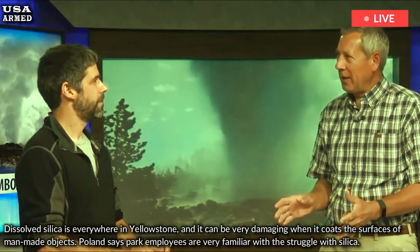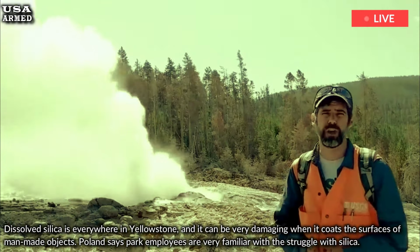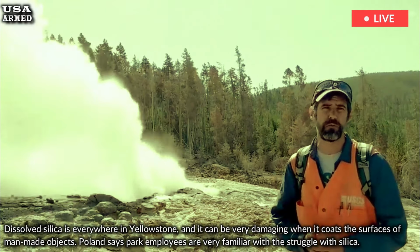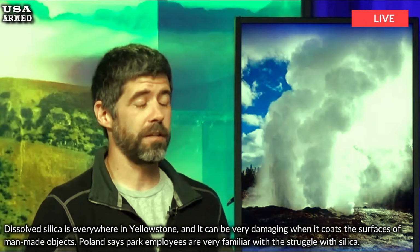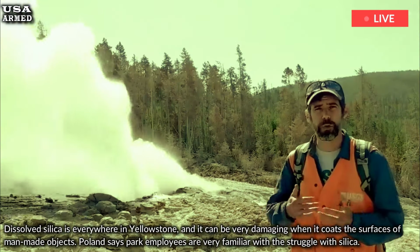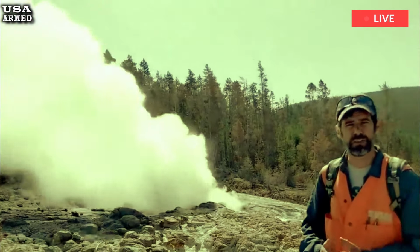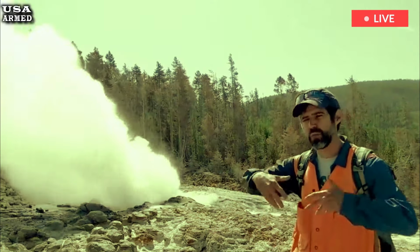Dissolved silica is everywhere in Yellowstone, and it can be very damaging when it coats the surfaces of man-made objects. Poland says park employees are very familiar with the struggle with silica. "I've heard stories from park employees about how hard it is to keep the windows at the Old Faithful Visitor Center clean, and that's just because of the light jets flying around, not the eruptions from any particular geyser," he says. Steamboat Geyser can shoot water up to 400 feet into the air when it erupts, making it the world's tallest active geyser and potentially dangerous to anyone nearby.